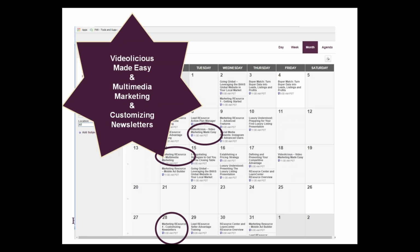Just looking over the schedule, if you wanted to learn how to use the video creations in the Videolicious app, it looks like Tuesday the 8th, there's a Videolicious training class you can sign up for. Note that all of the times listed on the Learn Center calendar are in Pacific time, which means you have to add 3 hours to know what time the class is. So this one says 11 a.m. PST. That means 2 o'clock our time. All you do is click on it, request to be added, and it will automatically send you a confirmation.